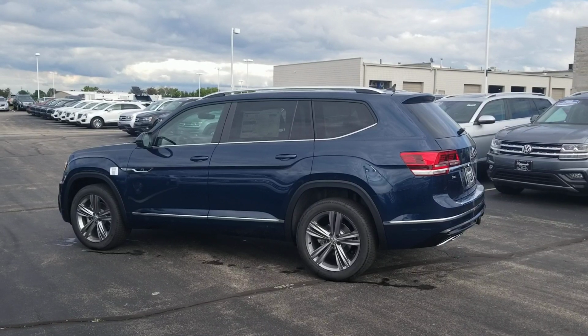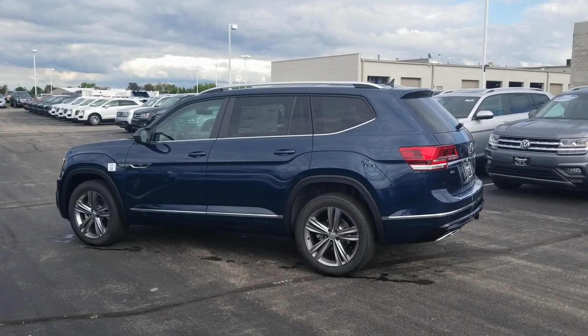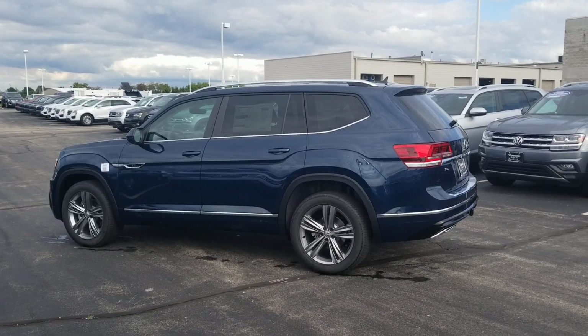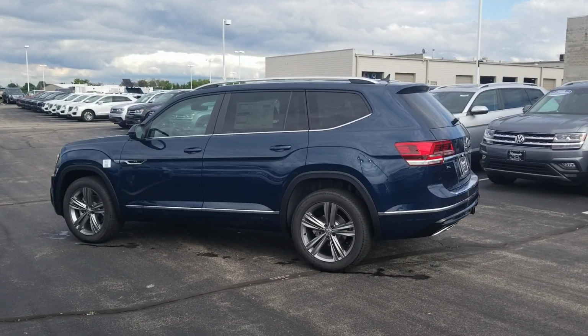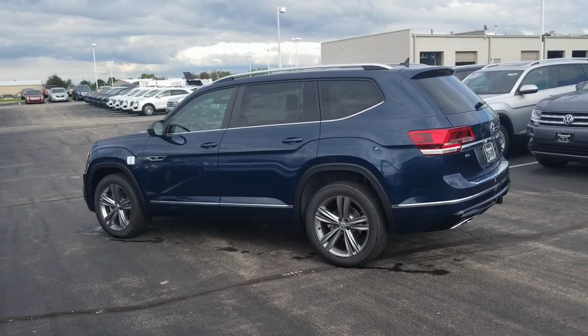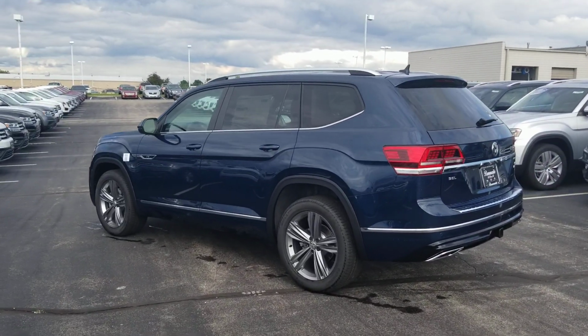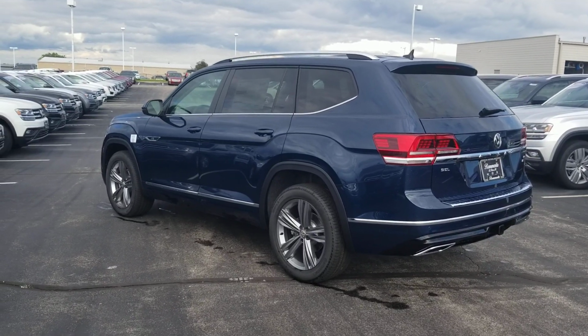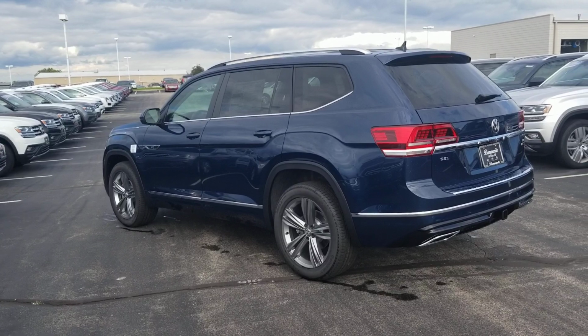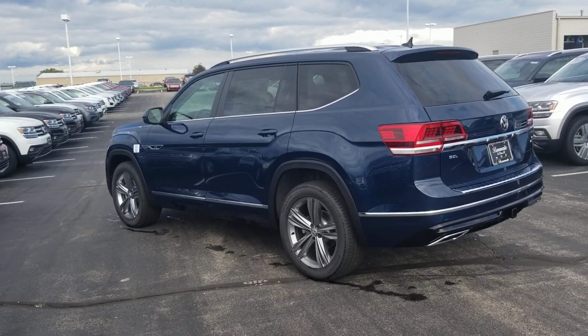Today I'm bringing you a 2019 Volkswagen Atlas SEL R-Line. This particular one is Tourmaline blue metallic with Shetland beige interior. This is my favorite shade of blue for the Atlas. They only do this on the Passat as well, and that's it. It's a really cool color, kind of like a dark teal color.